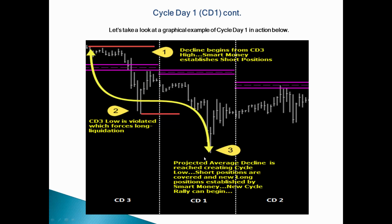But usually from cycle day 3 down to cycle day 1 follows this type of pattern, right, where the cycle day 3 low is violated into cycle day 1, and then once the projected average decline is reached, or an extreme average decline is reached, then again short positions from the prior day begin to get covered. And then again, these big institutions start establishing long positions. Okay, so again, remember the market is really dynamic. It just doesn't happen in a vacuum. There's a lot of back and forth that goes on with this. But once these levels are reached, this is where we're looking for the opportunity to establish a position.